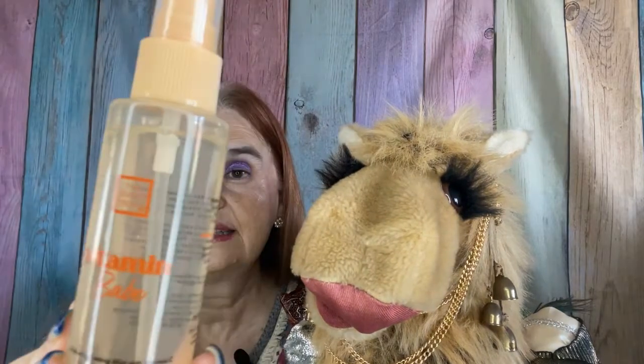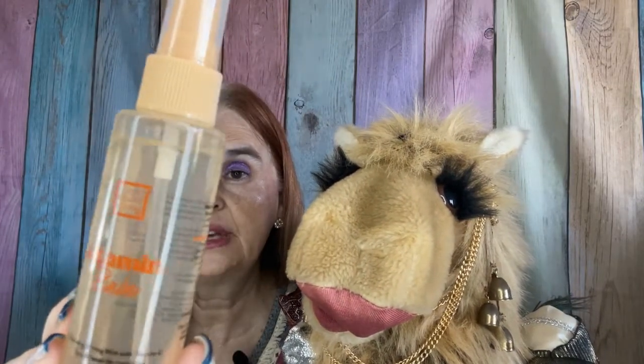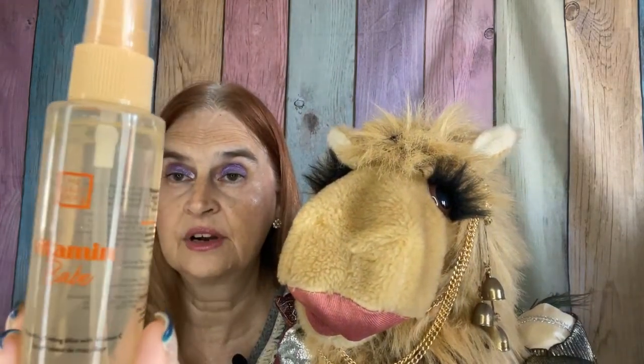The next three items came as a set from the Beauty Crop. Yes, they are from the VitaGlow set. First up is a setting mist face spray serum. I like the scent of this. It sort of has a nice vitamin C scent.